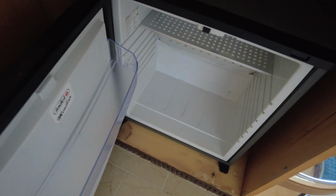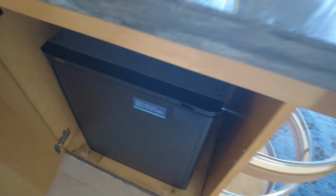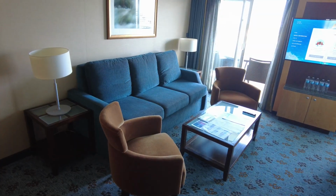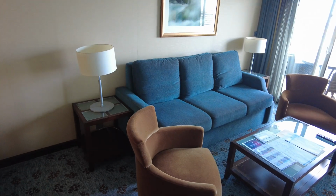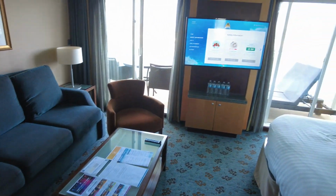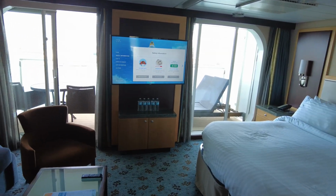This one's actually fairly large. It's not necessarily a refrigerator, but a cooler. But it keeps things fairly cool. So this is just a nice bar area, nice shelving down below it. All right, as we come into the sitting area on the left, you have a sofa and 2 chairs. And then there's the TV that swivels so you can watch it from either side of the room.